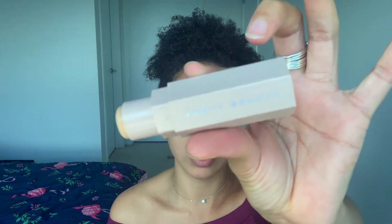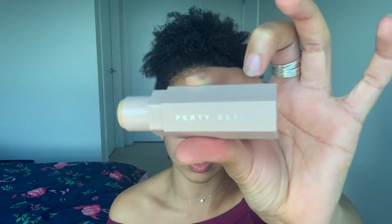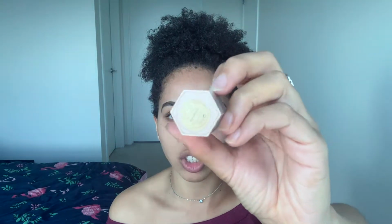Once I'm done drawing my eyebrows, I am gonna use some concealer that I'm gonna pop right under the arch of my eyebrow, and that's really gonna define my eyebrows even more and brighten up the area around my eyebrows. So the product that I'm gonna use as a concealer slash highlighter is this Fenty Beauty concealer. This is one of the Match Stix, and I am gonna use it in the shade Bamboo.